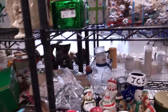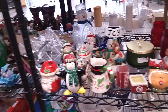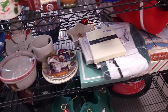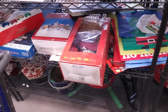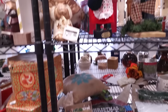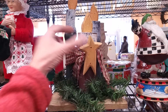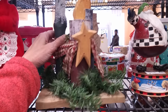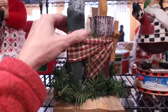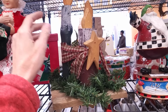All right, they have an entire row still dedicated to Christmas, so we will take a peek, see if there is anything exciting here, or anything that's not Christmas that kind of got glommed over here, because that happens a lot. I find things in the Christmas that are not Christmas. How cute is this? Oh my goodness, this little rustic wooden candles. $5.99. Where did that come from? It says made in China, so it's not handmade. I really kind of like that.